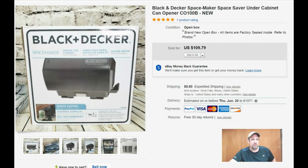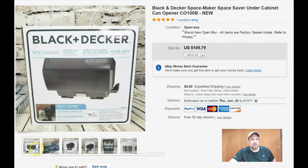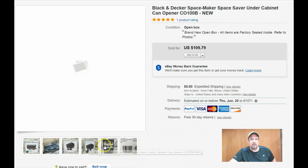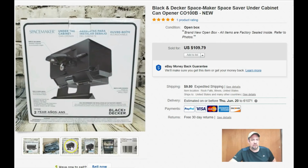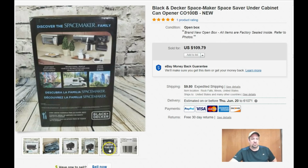This is a Black & Decker Space Maker under cabinet can opener. Basically just new open box. You can see everything all in there. You guys keep an eye out for these. This is probably about the 4th or 5th one of these I've sold over the last year. I run across them every once in a while, and these are home runs every time you find them. I mean, even used, you're going to probably get around between $40 and $50 out of these, but I got $109.79 plus the buyer paid shipping, and this sold within a day or two of me listing it, and I think I was into this for like $6 or $7. So just one of those just great home run items.